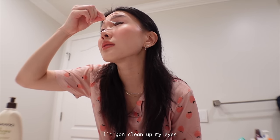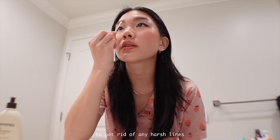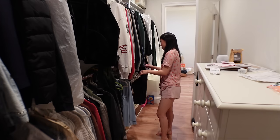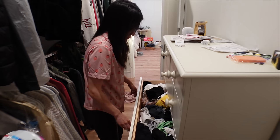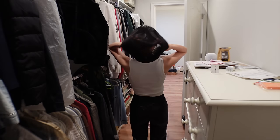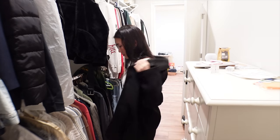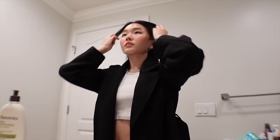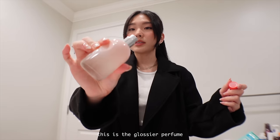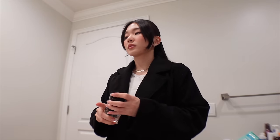I'm gonna clean up the eyes. I also take a Q-tip and go over my eyebrows to get rid of any harsh lines. I'm too lazy to style my hair, so I'm just gonna put it up. This is the Glossier perfume. This stuff is amazing. I'm also gonna use the Boy Smells Less perfume. Now let's go to dinner.